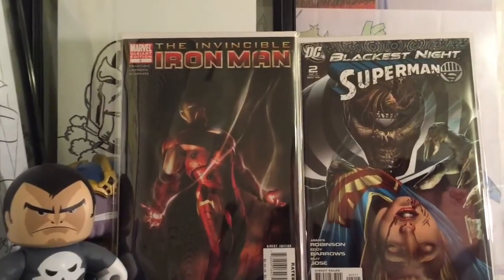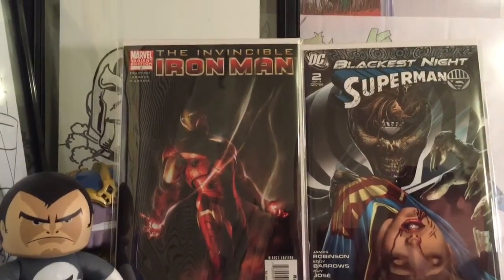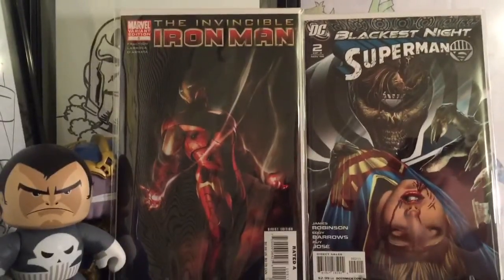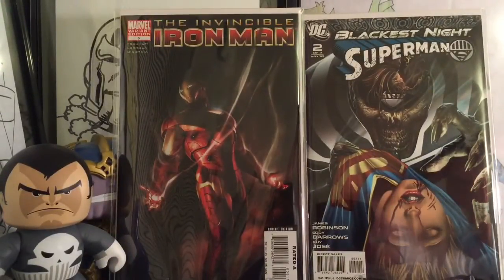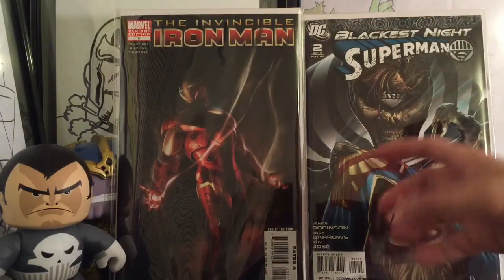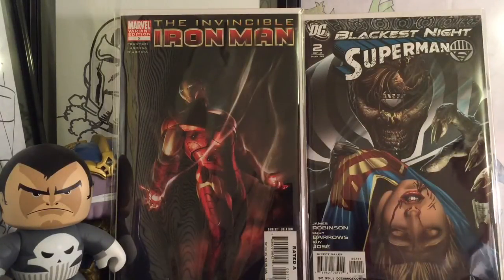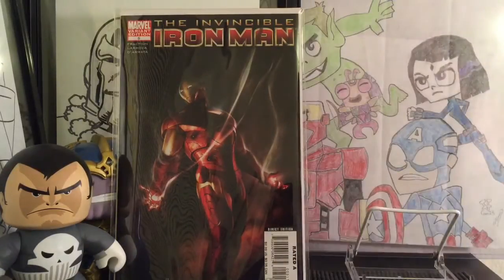I feel like I should get more close into these, so you guys can see the details a little bit better on this one. But yeah, these are Eddie Barrows covers. This is a gorgeous cover. I just love the detail. There's so much detail in the face, and so much detail when he grabs this shirt. I mean, this is sick. This sick cover.